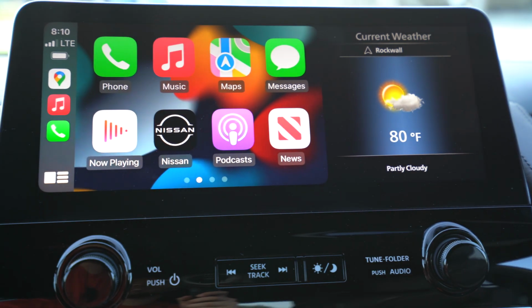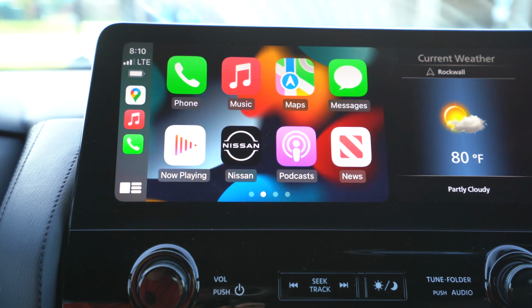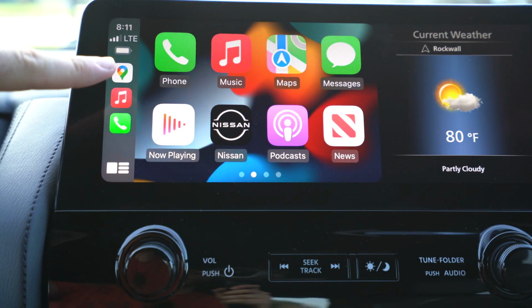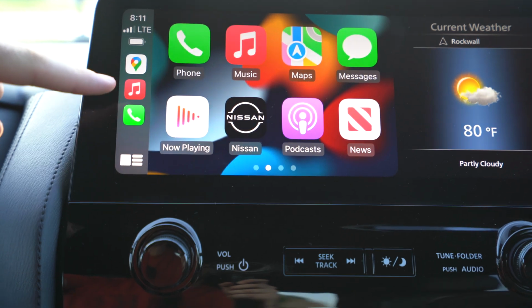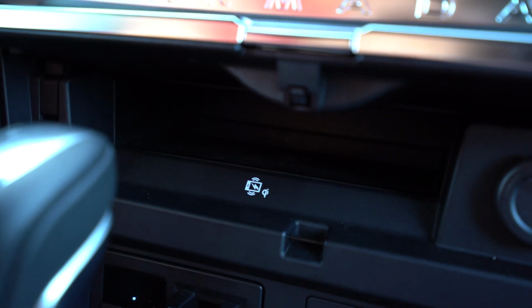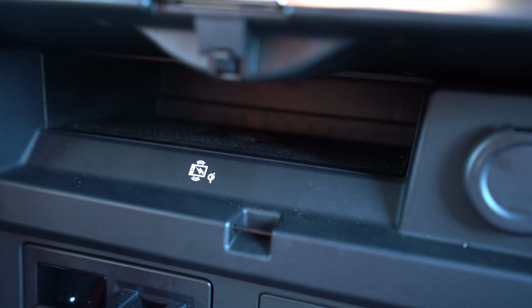You can customize the split screen to have different information there, but otherwise, it's nice that this is wireless. It's actually only wireless Apple CarPlay, not wireless Android Auto. The wireless is nice because you have a wireless charging mat kind of tucked back in there.